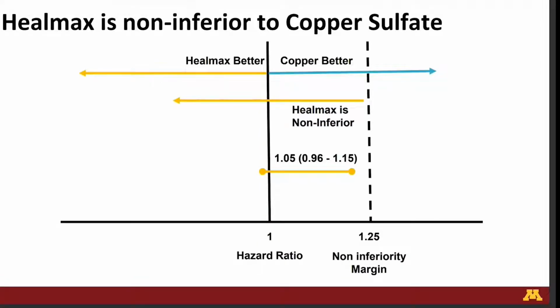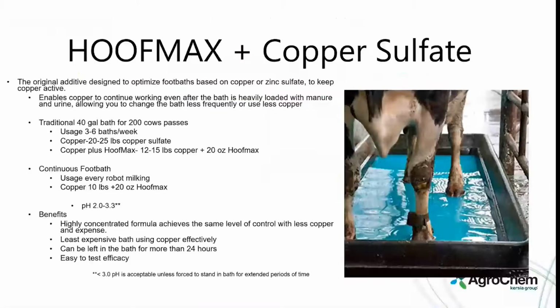This is the Heel Max is non-inferior to copper sulfate. And we say, well, what does that mean? Basically, it means it's equivalent to it, but the researchers cannot use the word equivalent. We ran the Heel Max for the 6 months next to the copper sulfate. And when the study got done, and this was done on 6,200 cows, I believe, it came out with the same results using copper sulfate or Heel Max.